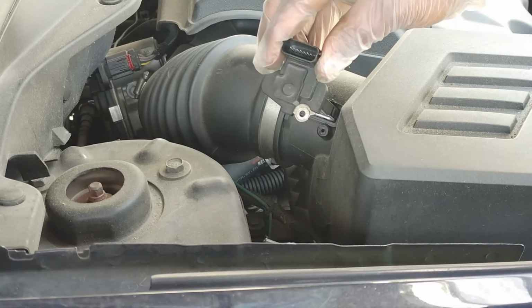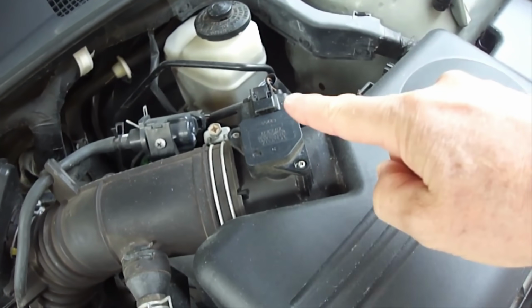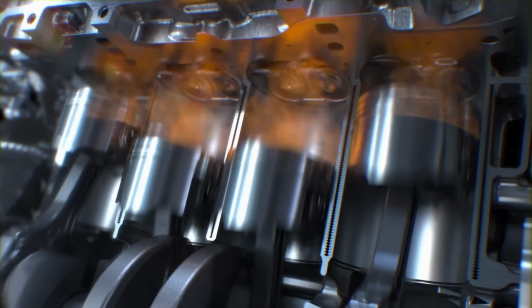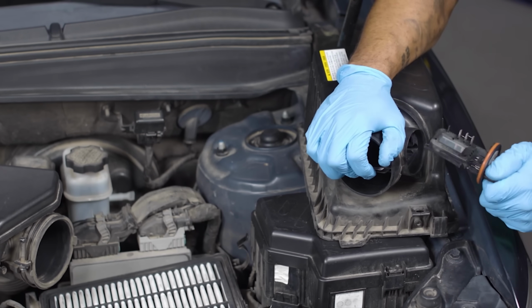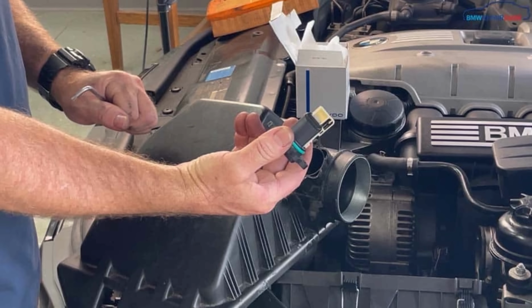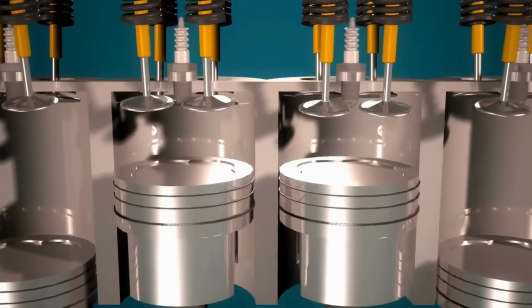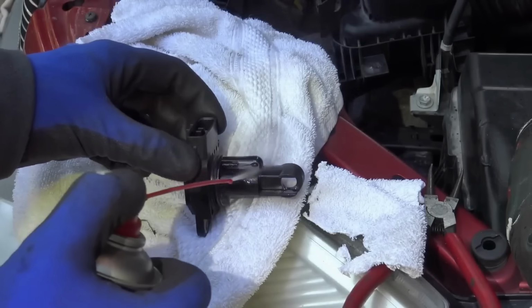This little component plays a huge role in engine performance by measuring the amount of air entering the engine and ensuring the perfect air-fuel mixture for combustion. Over time, dirt, dust, and grime can build up on the sensor, causing it to send faulty readings to the engine's computer. The result? Poor performance and potential check engine lights. But here's the good news.